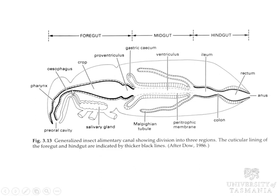The esophagus is just a tube, as we have ourselves. The crop is here, and crop sizes vary according to diets, and we'll look at that over the course of this lecture. Then the area called the proventriculus. So we'll look at this area, and this area.